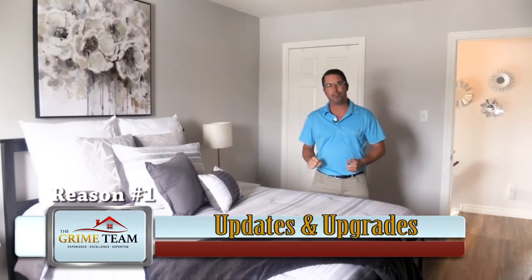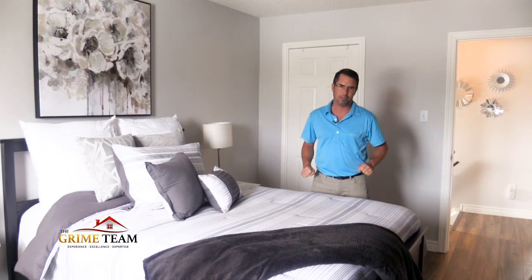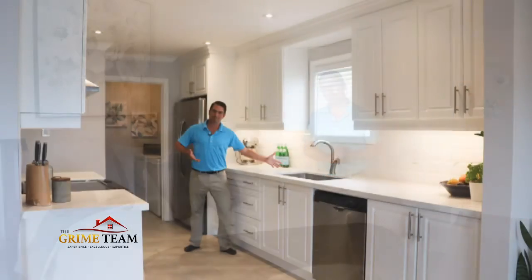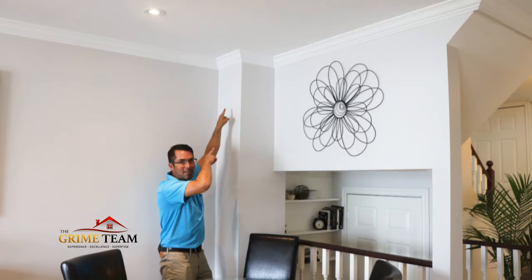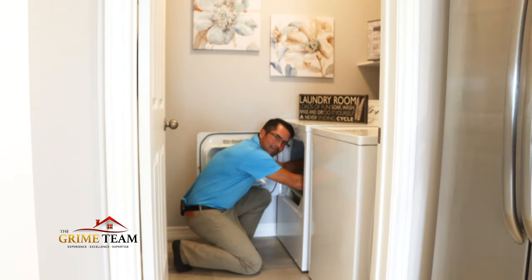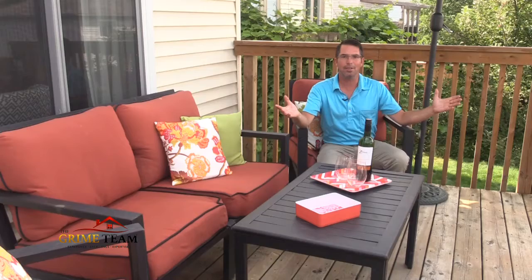Now, my number 1 reason is all the upgrades that have been done to this fine home. Almost everything in the house has been upgraded for years of worry-free living. Now I'm going to go through a couple, but it's going to be quick. The kitchen, bathrooms, lighting, painting, garage door, basement, new crown molding, appliances, trim work, furnace, every bedroom, and the laundry. All the floors, all the doors, all the gardens, and even more.